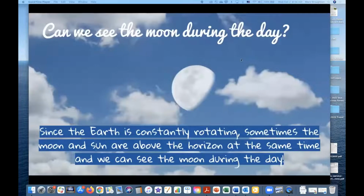So can we see the moon during the day? You learned earlier that we can see the moon during the day, but you might be wondering, how is that possible? Usually you think of the moon being at night. Well, since the Earth is constantly rotating, sometimes the moon and the sun are above the horizon at the same time. So that way we can see the moon during the day.